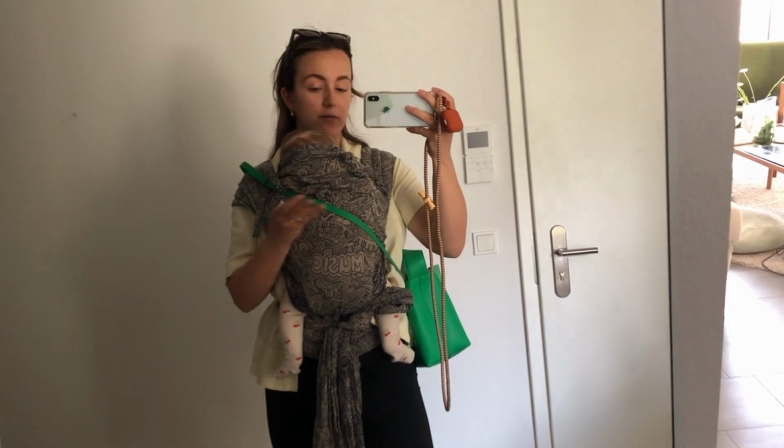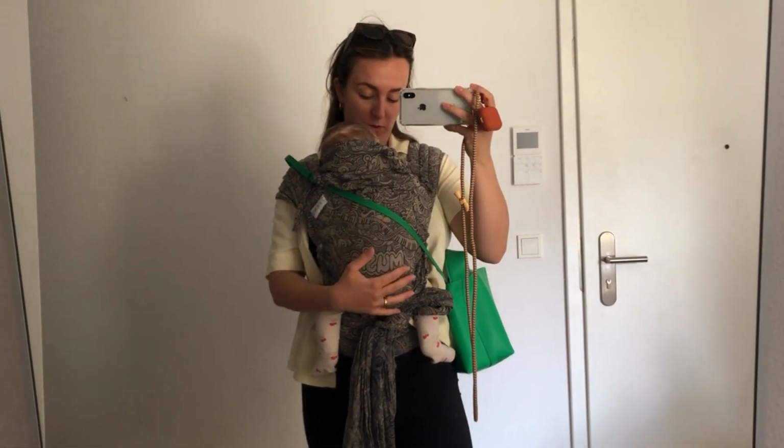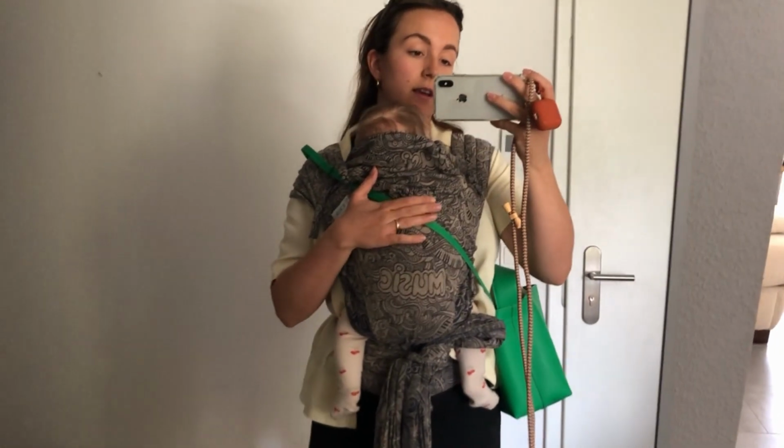We're off now to pick up Daddy from work. He works not far away from here, and we're just gonna go to the post as well and maybe walk up to the forest. Get outside a bit in nature.